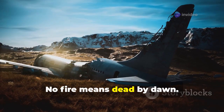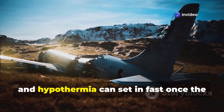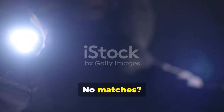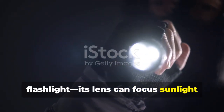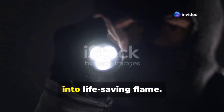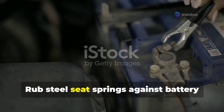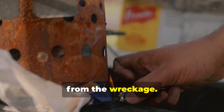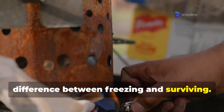No fire means dead by dawn. In the wild, cold is your deadliest enemy, and hypothermia can set in fast once the sun drops. No matches? Break open the plane's emergency flashlight. Its lens can focus sunlight into a burning point, turning a handful of dry grass or paper into life-saving flame. No flashlight? Rub steel seat springs against battery terminals until sparks ignite toilet paper from the wreckage. Even a single spark can mean the difference between freezing and surviving.